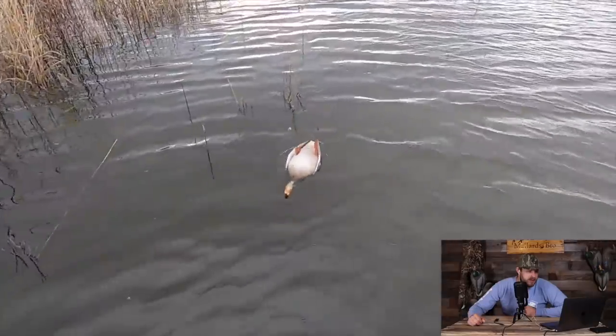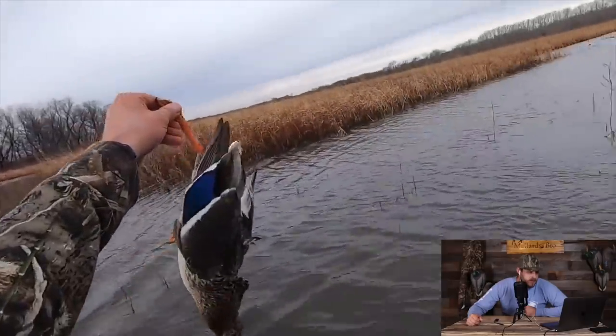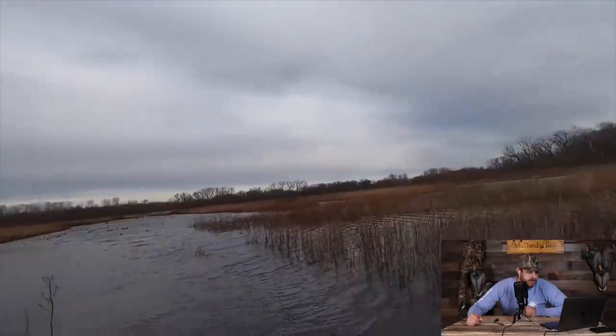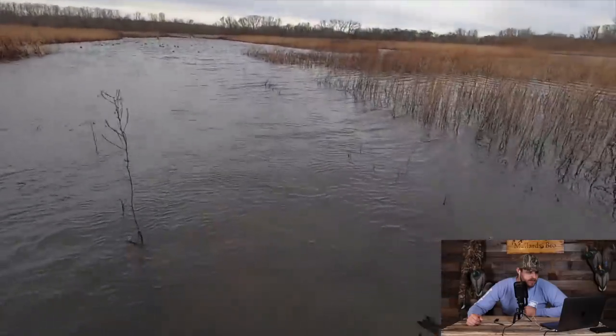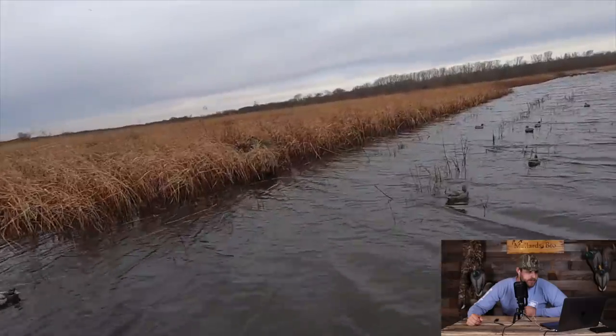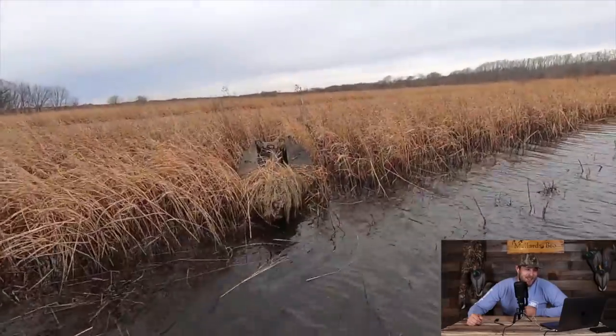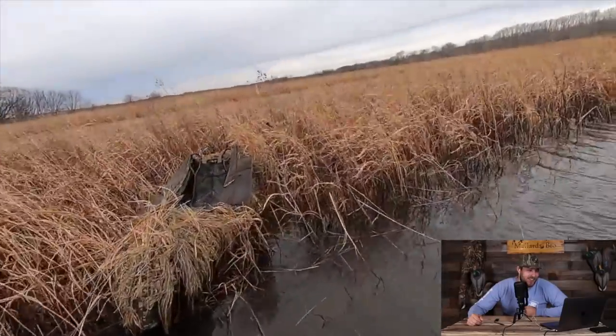Well, boys. I messed up the Drake only limit. That's all right. We just shot our first mallard limit of the year, baby. Would you just look at that hide though? Yeah, that hide's stupid. And you always feel more confident when you're hunting and your hide's good.